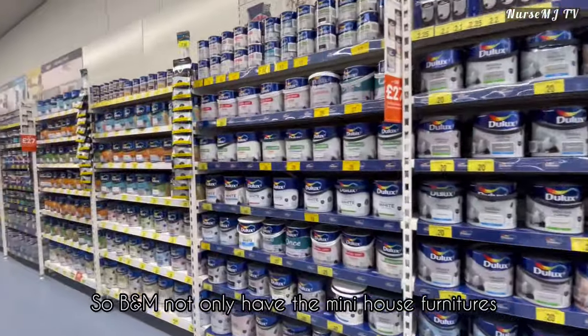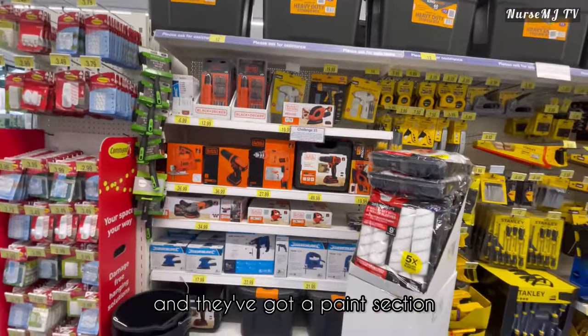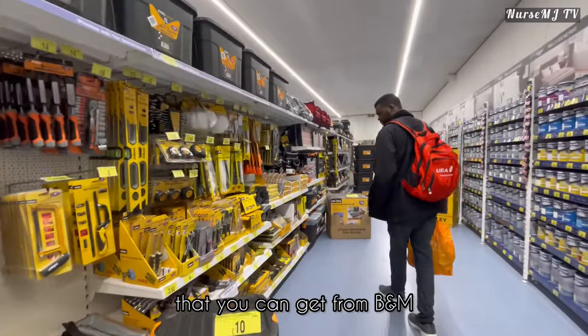So B&M not only have the mini house furnitures, they also have tools for your DIY, and they've got a paint section. There's actually a lot of things that you can get from B&M.